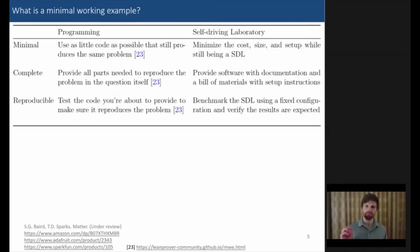So what is a minimal working example? This is a term that comes from programming. If you've ever asked a question, had a problem with code, and you go to someone and you say, help me out, what do you provide them? Well, what the developer would really like to hear and to have is a minimal working example. An example of the problem you're running into or something that you want to implement that uses as little code as possible while still producing the same problem, providing all parts needed to reproduce the problem in the question itself, and that you've tested this code you're about to provide to make sure it actually does reproduce the problem.